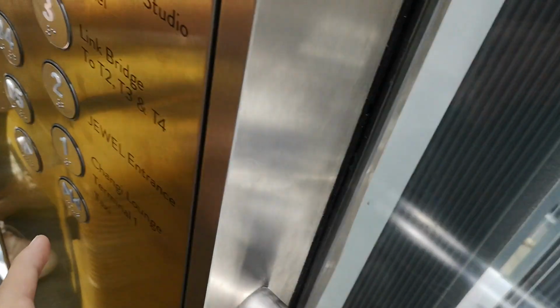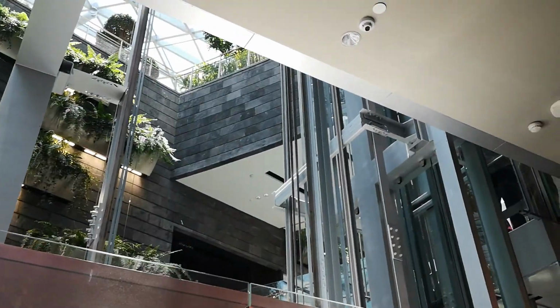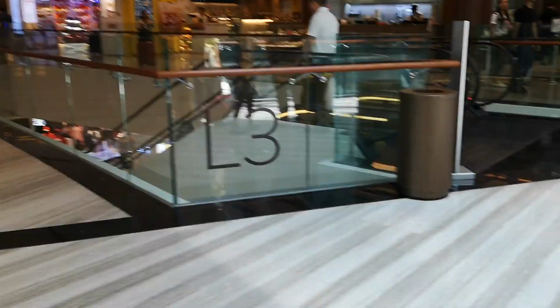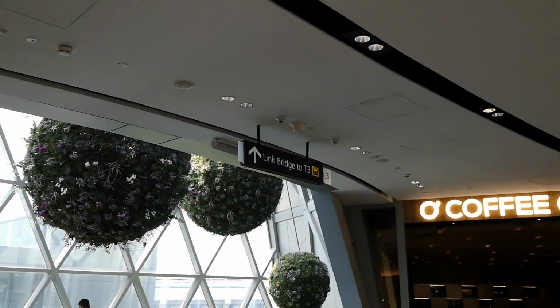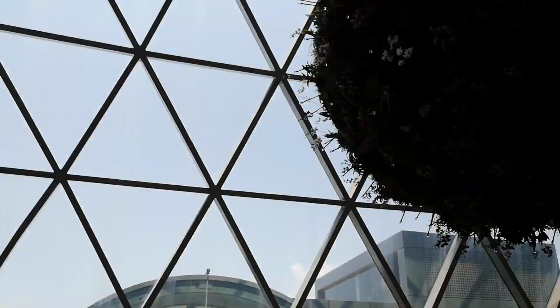3 works, I don't know. 5500 motor. This bridge I've come through, Terminal 3. You see, remember this?